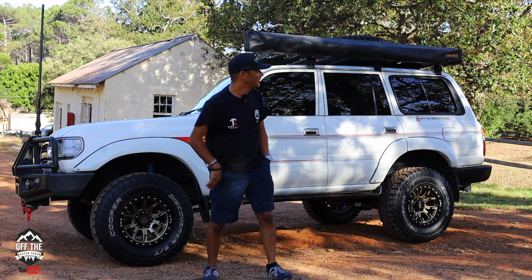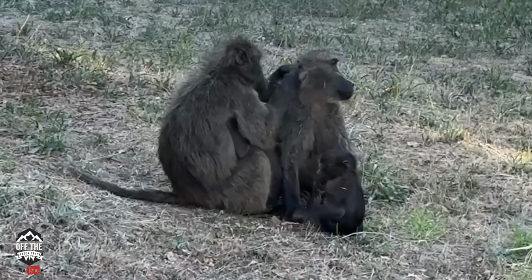I've got baboons here. And they are actually coming very close.